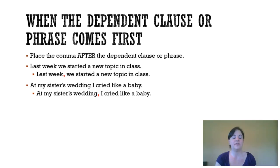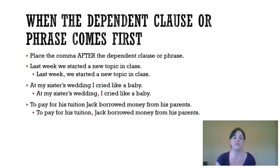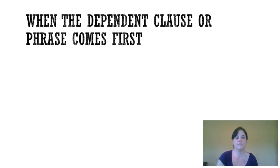These are 2 examples of introductory information that are used to designate time. Introductory information can also be used to give a reason. To pay for his tuition, Jack borrowed money from his parents. The dependent clause here is to pay for his tuition. So my sentence should say, to pay for his tuition, comma, Jack borrowed money from his parents.